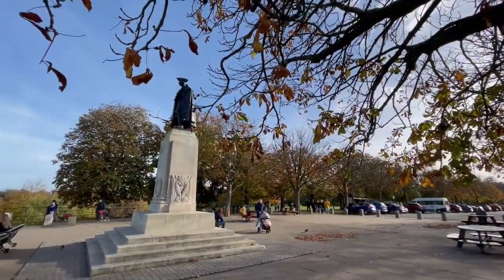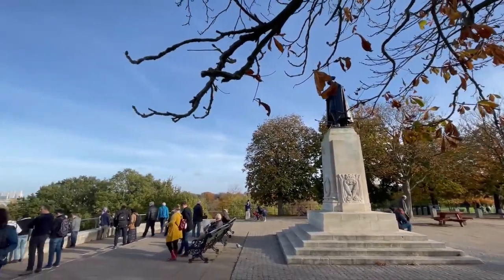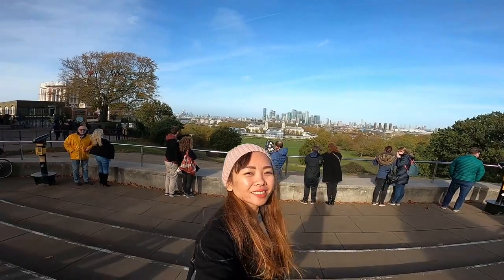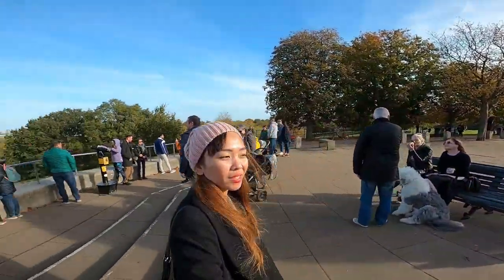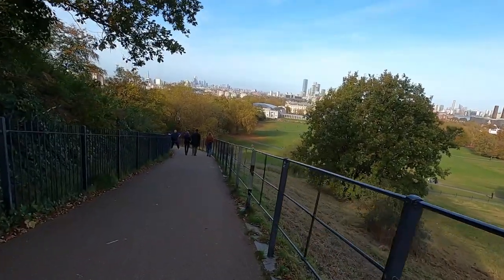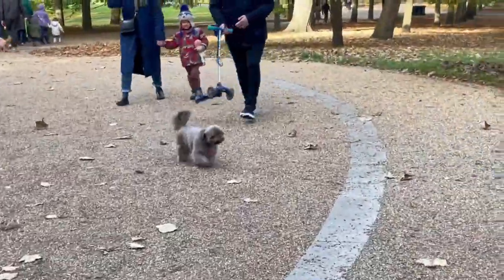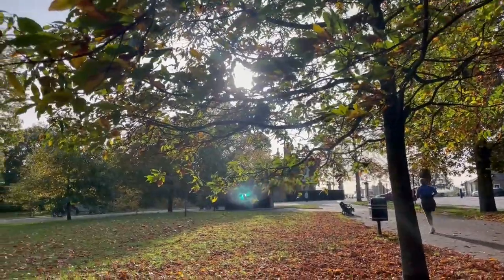After the observatory, don't forget to take time to appreciate the magnificent view from the top of this hill. It is one of the best in Greenwich. From the Royal Observatory, go straight to the Maritime Museum, which only takes a 10 to 15 minute walk. In my opinion, going there during autumn is just perfect timing for a tranquil stroll.